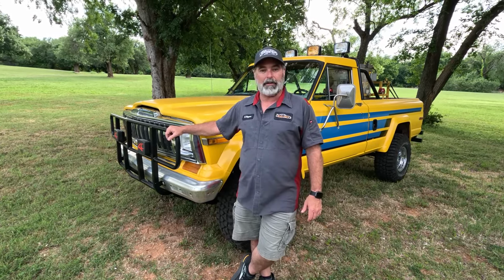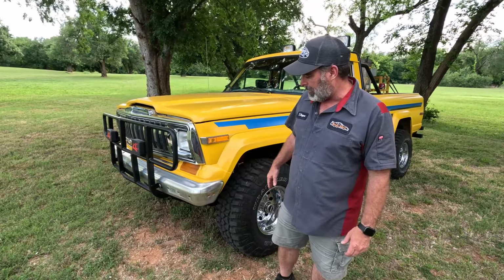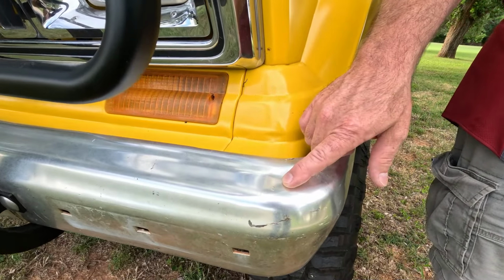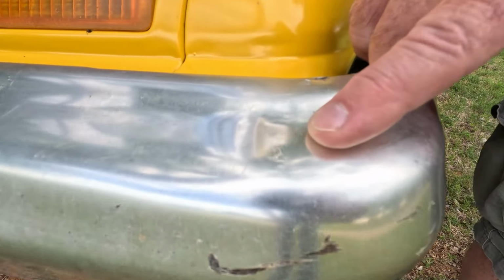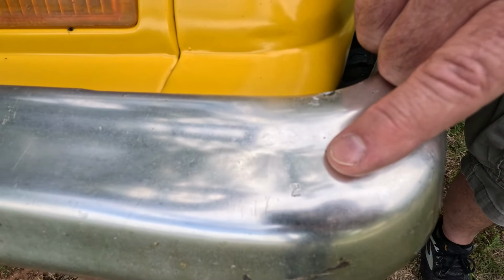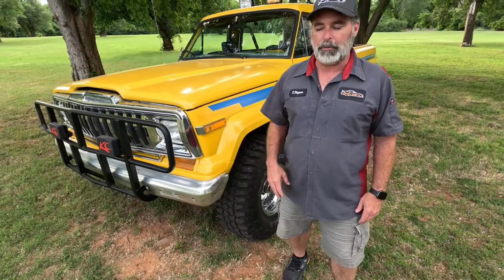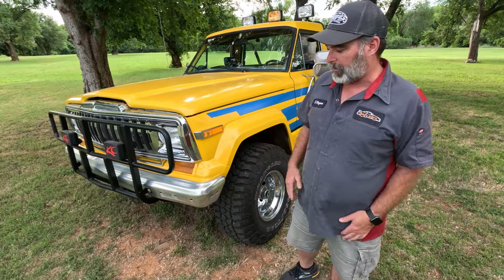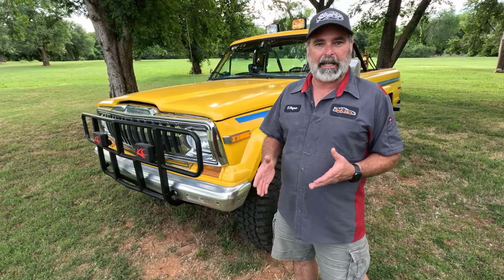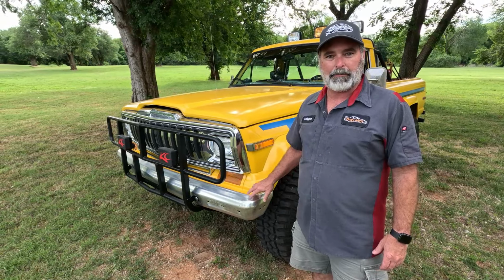But if you want to go around, I'll show you some of the things that are unique to this truck. Like right here, since we're at the bumper, there's a number two stamped in the bumper. And what that recognizes is that this was the vehicle number two in the paperwork. How they actually used that, I don't know, but I know the red Dodge trucks had their own designation. So does every one of the Jeep trucks, which has a number two stamped in it.